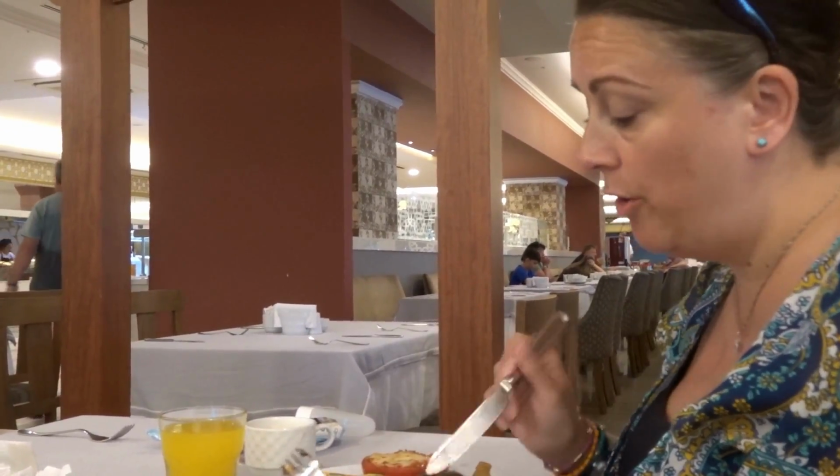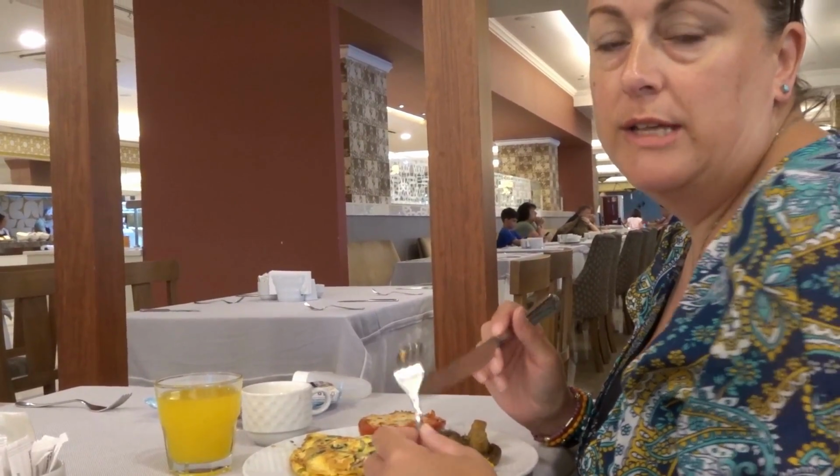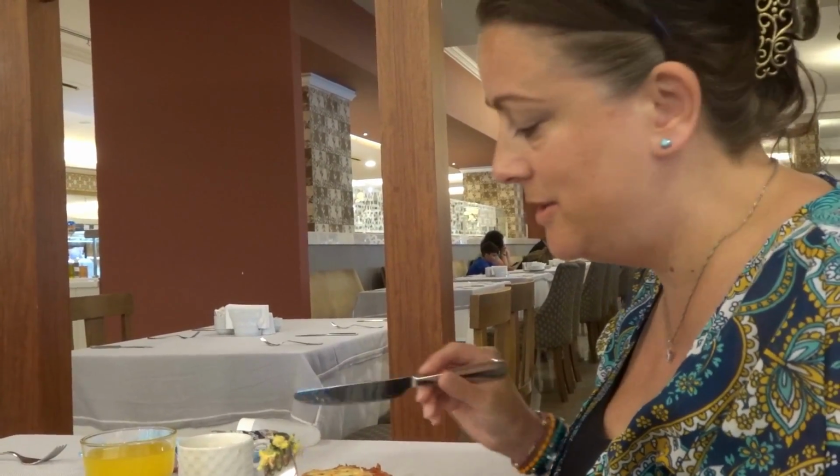In terms of definitely the hot food, the omelettes seem to be the best. And you can just ask for, say, cheese, tomato, olive. We just found it was just easier to say a bit of everything because actually we like everything anyway. So getting a bit of everything thrown in is really good.